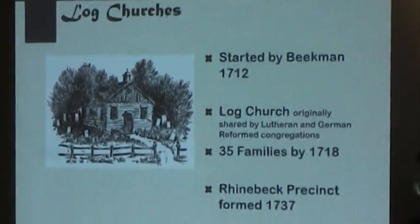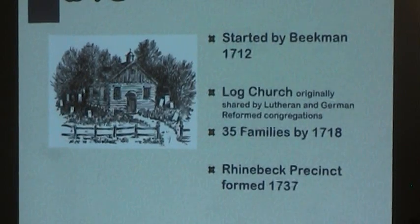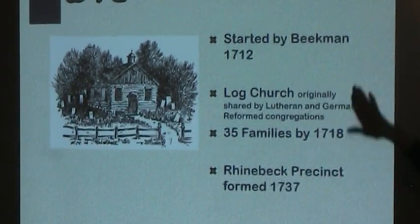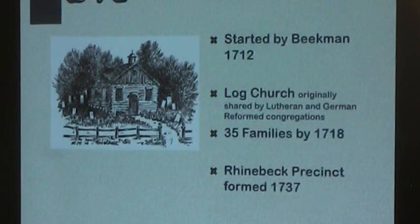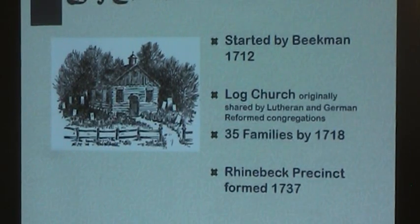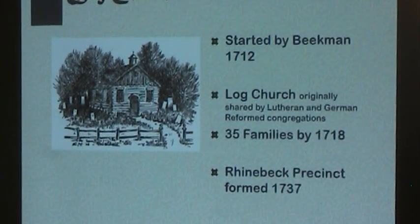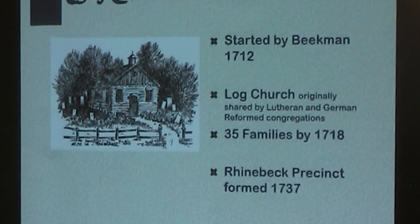The center of Rhinebeck was not here, but was at the 9G area. And that's why that marker says Old Rhinebeck, because that was the original site of Rhinebeck. And Kirkhoek is another name for that area, and that is a church corner. And they built a log church first right away. And we have records that say that by 1715, they had a minister who would act as schoolmaster, and the church was shared by the Reformed Church and the Lutheran Church. And so these families would come here for service.